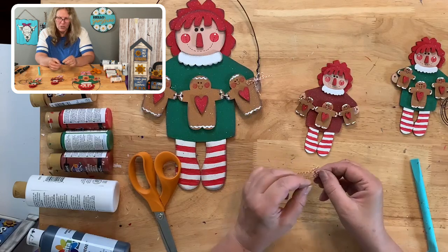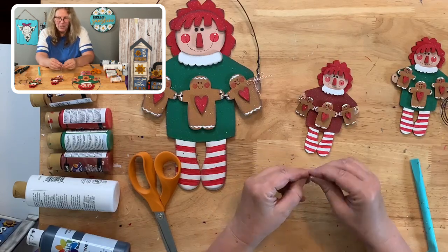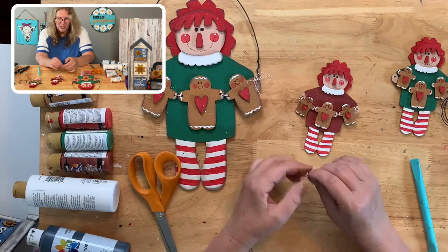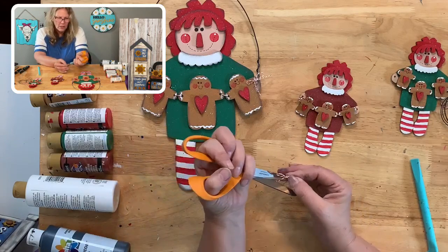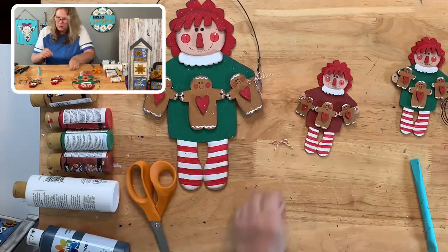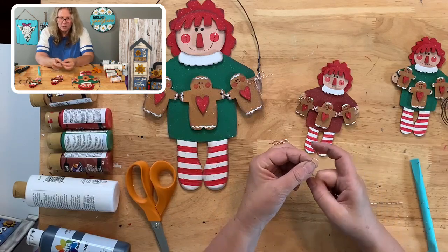I think it's cute. I'm having a hard time with this bow because I'm trying to not waste any of this. I thought I could do a second bow. You can't. Okay, cut that. There's one. Okay, let me use this and do the next one.